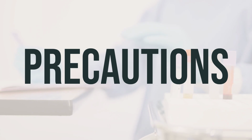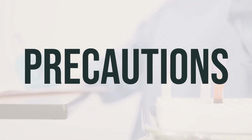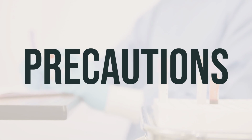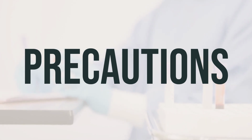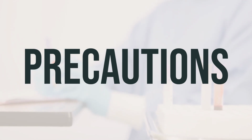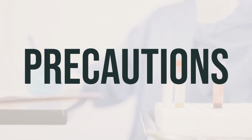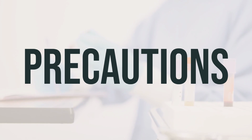Before undergoing surgery, it's essential to inform your doctor or dentist about all the products you are using, including prescription drugs, non-prescription drugs, and herbal products. If you are pregnant, this product should only be used when clearly needed, and it's important to discuss the risks and benefits with your doctor. It is also unclear whether this product passes into breast milk, so consult your doctor before breastfeeding.